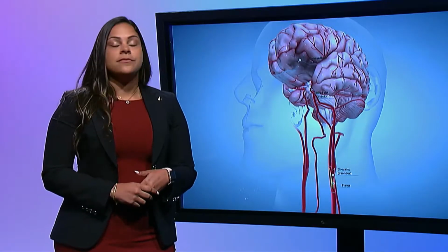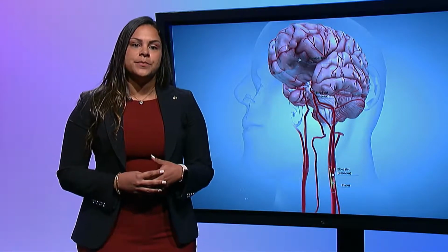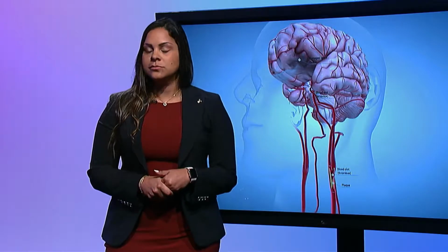Correct. So the effect on the body depends on the area of the brain that's affected, not so much the type of stroke. Depending on what tissues are damaged is what's going to happen as far as the deficits that occur in the patient. All right, and we're going to talk more about some patients that Gabriela has seen and has worked with one-on-one.